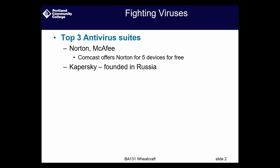Every year they rate the top 3 antivirus suites, and it usually includes Norton, McAfee, and Kaspersky. Now, I'm very comfortable with Norton and McAfee. I have steered clear of Kaspersky because they were founded in Russia, and as we've talked about in class, a large majority of the malicious software comes out of that Estonia region, which is an area of the former Soviet Union. So it's in that same kind of area, and it just makes me uncomfortable.